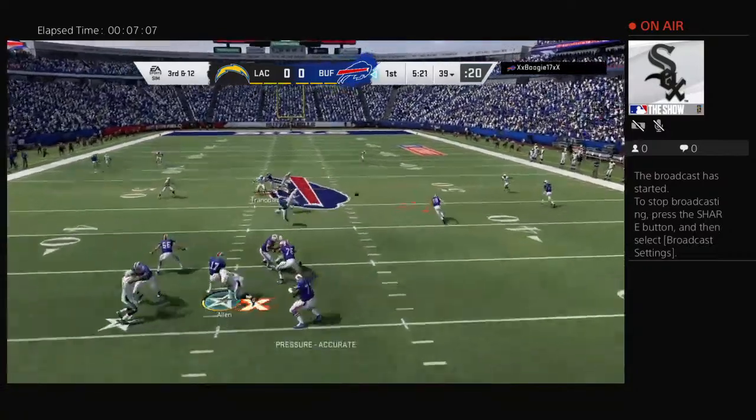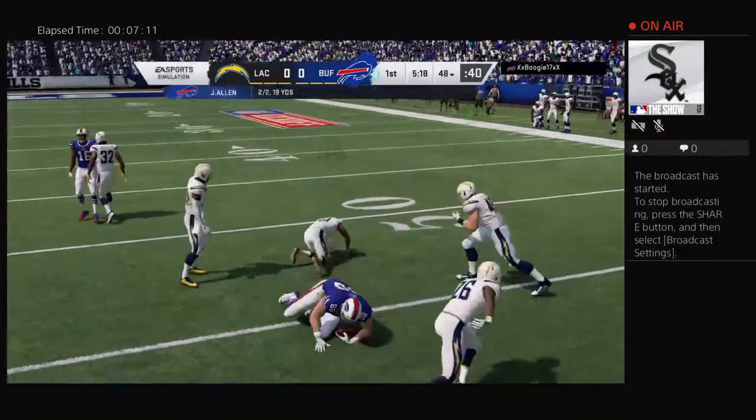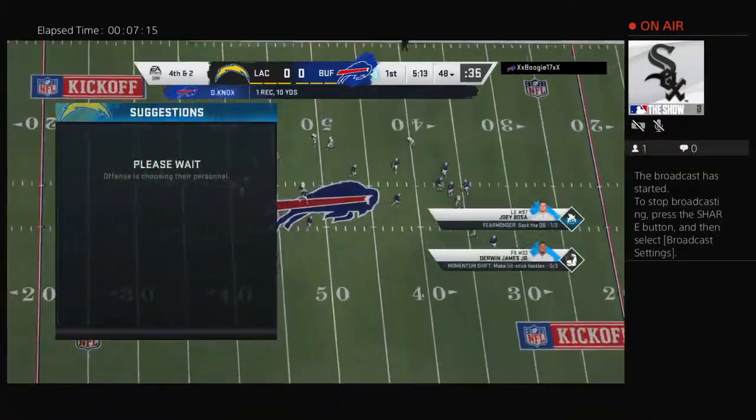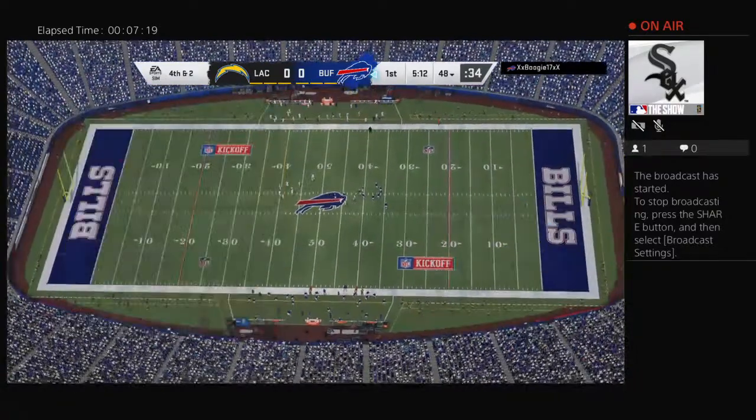Throwing is Allen on third. That's caught by his tight end, Dawson Knox. And he'll get this up near midfield, but that's still a few yards shy of the first down. They'll get 10 there, but it leaves them just short for fourth down.